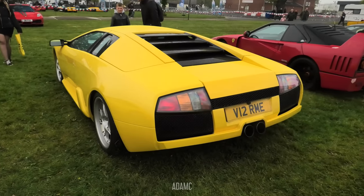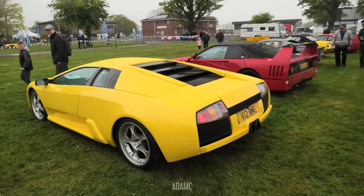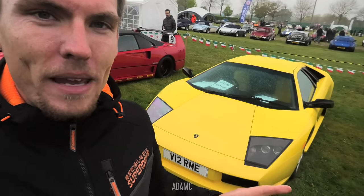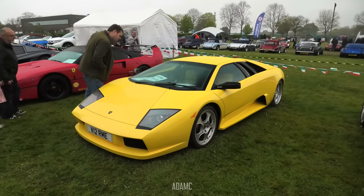Take a look at the rear. Some of the angles on these V12 Lamborghini replicas, they look legit. And all you need is a personalised number plate saying V12, and most people will believe you. And this one does have a V12. It's got a BMW V12 in the middle of the Lamborghini Murcielago replica.